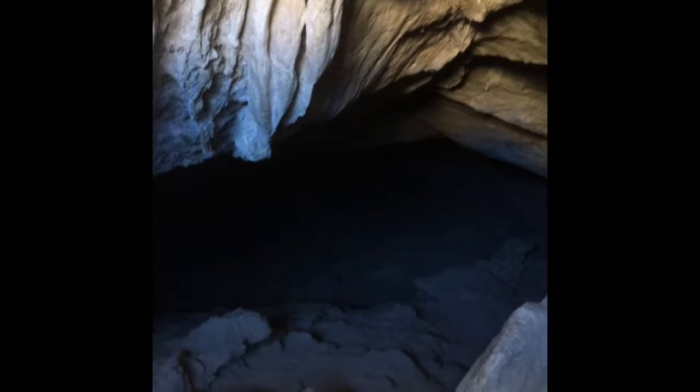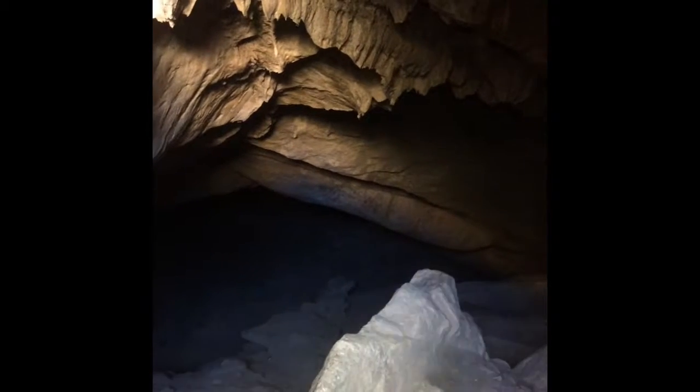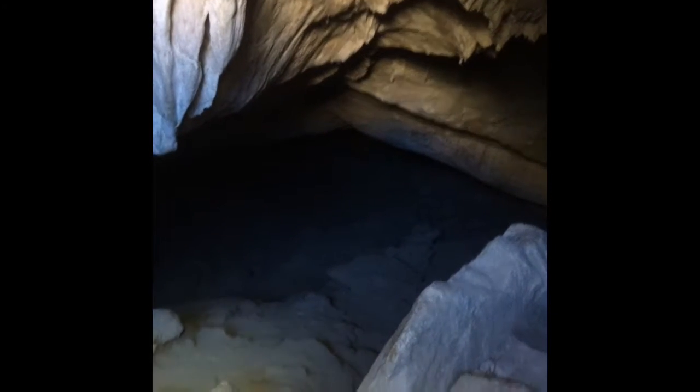Hey everyone, this is Cali Hiker coming at you from Coronado National Memorial, part of the National Park Service, and we're entering Coronado Cave. See, the entrance is right up there. You gotta go past these boulders and then you drop 25 feet to the cave floor.